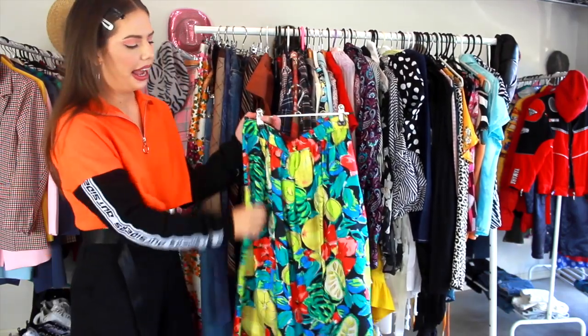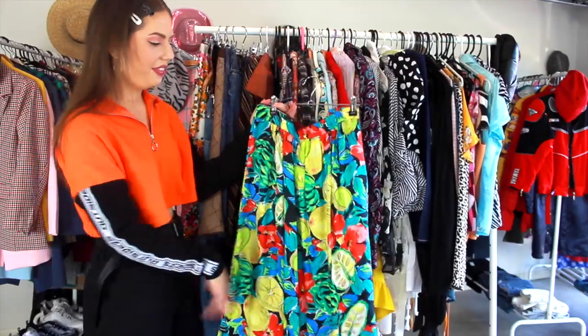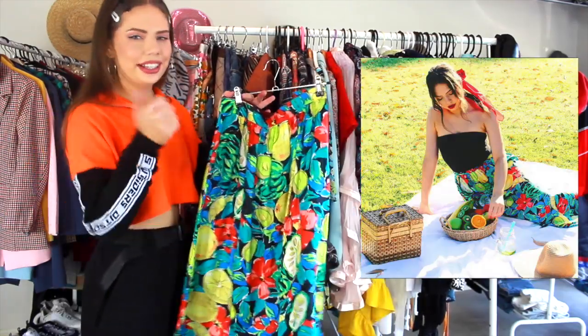Out of this bunch, I would have to say that this colourful fruit printed skirt is definitely my favorite. It is just so fun when you wear it. You just want to go on a picnic, spin around in the meadow. I don't know, it's good vibes.